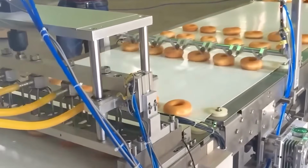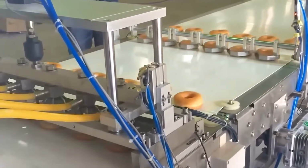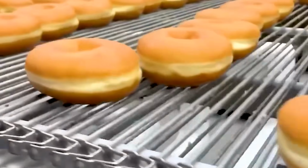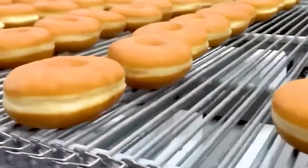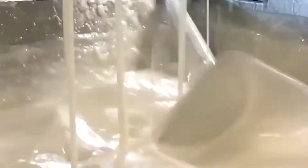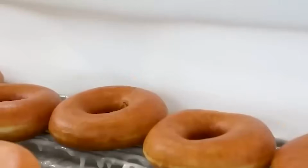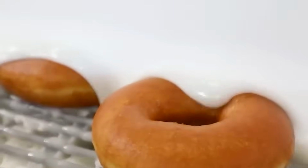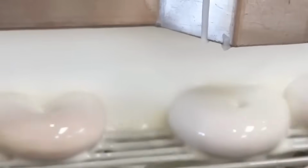The donuts are now fully cooked, but they're still bare until they pass through the glaze waterfall. This is the stage most visitors at Krispy Kreme stores eagerly watch through the viewing window. The glaze itself is a proprietary blend of confectioner's sugar, water, and stabilizers, mixed in large heated vats to maintain fluidity. It's heated to a precise temperature to ensure it flows evenly over the donuts without soaking them.